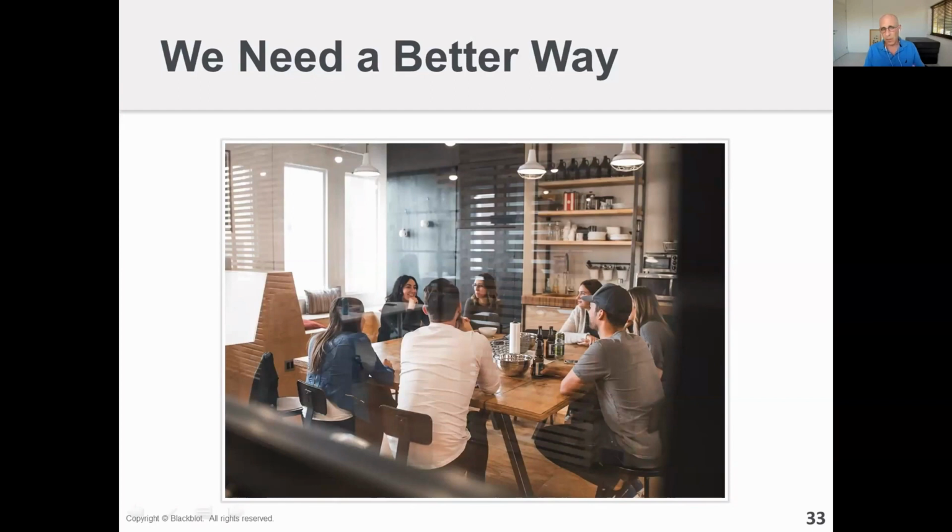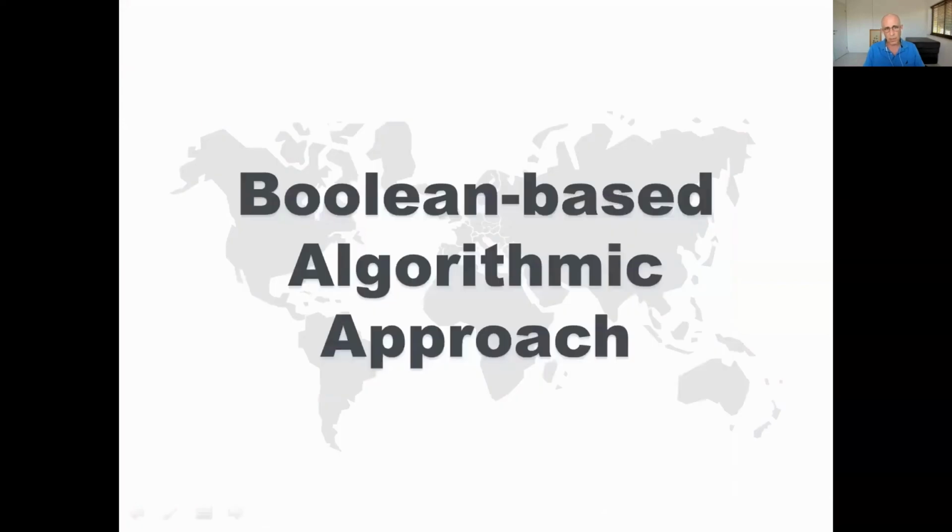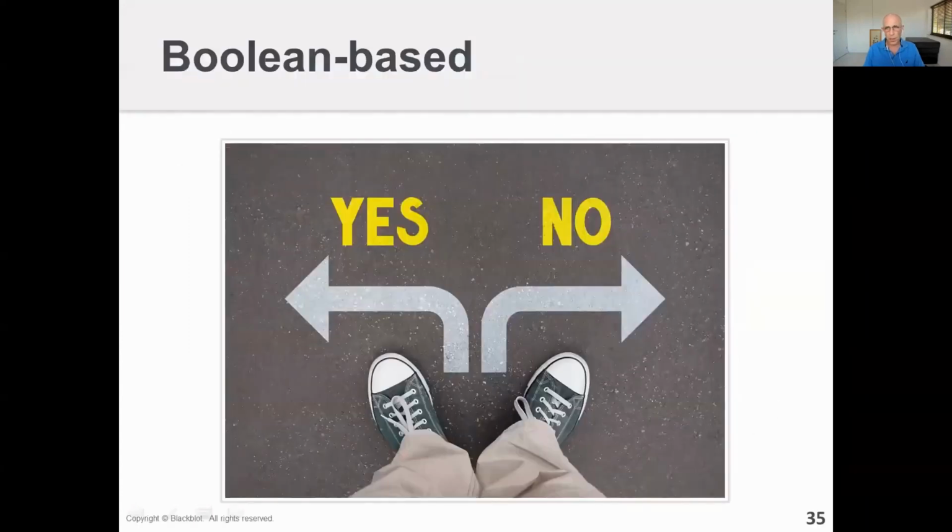And the way that I developed and I suggest, with the help of some people on my team, is what's called a Boolean-based algorithmic approach. Now that's some fancy words for something very simple. So let's explain this. Boolean-based means data with only 2 possible values. True, false, yes, no, high, low, 0, 1, 2 options of any kind.